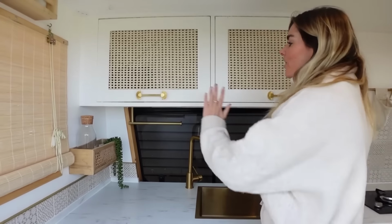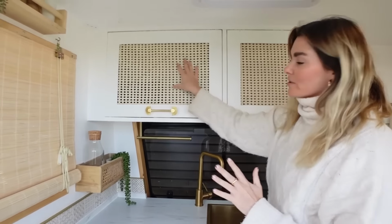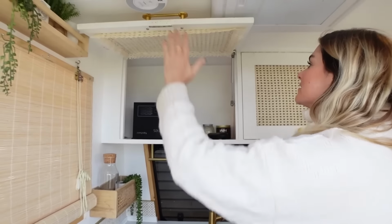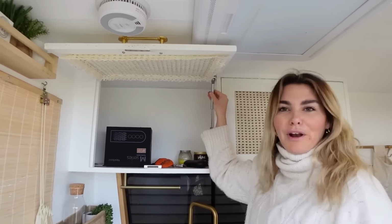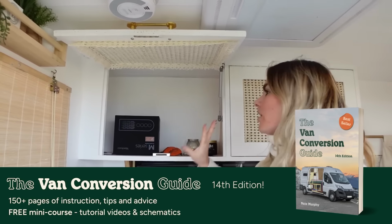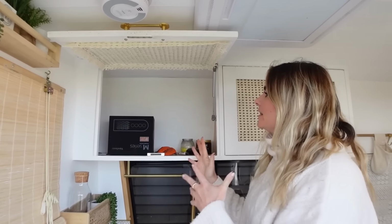That brings me onto our hanging units, which we're really proud of. We did rattan across these ourselves, and we have our gold handles here as well. They open upwards like so. We built these ourselves, and they have special self-closing hinges, so it holds it up and also gives a little bit of resistance when you push it down. This usually houses our underwear and any more essentials that we might need when we're on the road. Obviously there's nothing in here now because we're not actually traveling in the van.